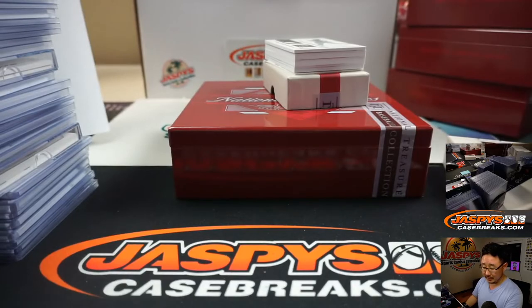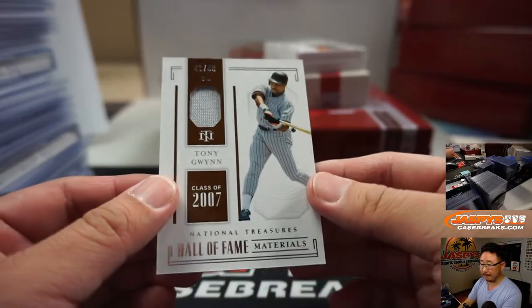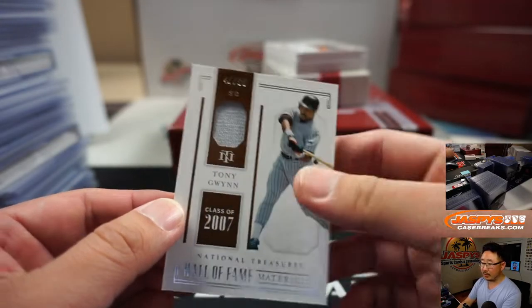Ronald Acuna Jr. for Diane. Some nice colors in there, Diane. Ooh, nice Tony Gwynn. 43 out of 99.